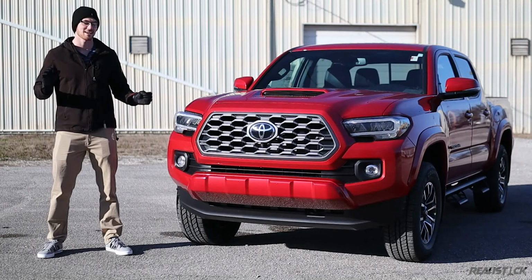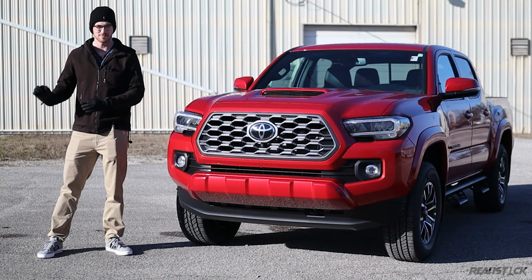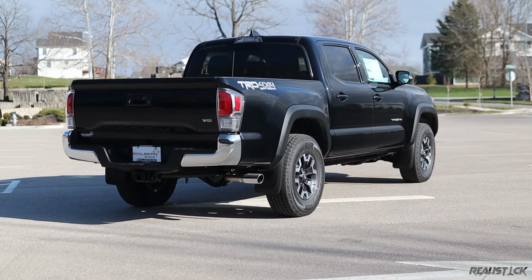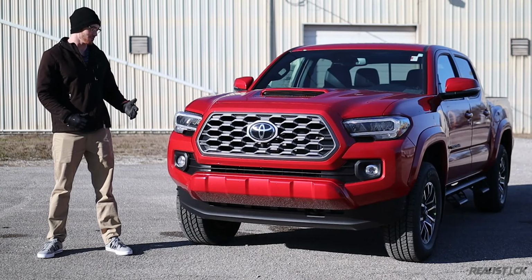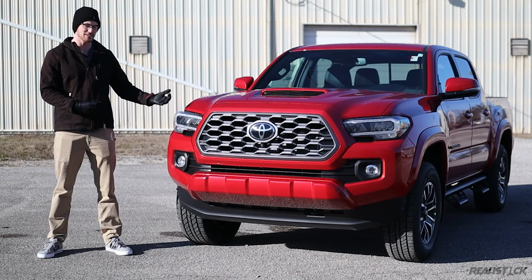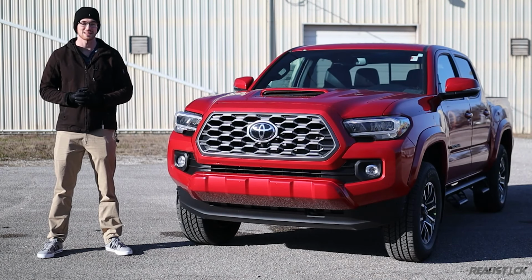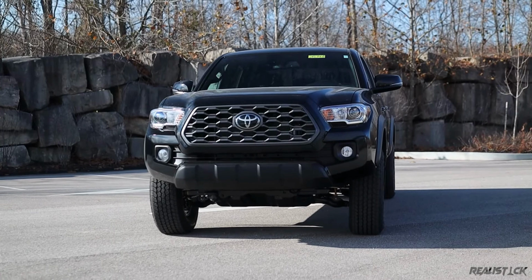Other than the Jeep Gladiator, the 2021 Toyota Tacoma is the only truck in America to offer a manual transmission. But is it any good? Well, today I'm going to go through the ins and outs of what's available with the manual, what's not available, and also give you my thoughts on its driving dynamics. And believe me, it's a pretty interesting package, so stick around.